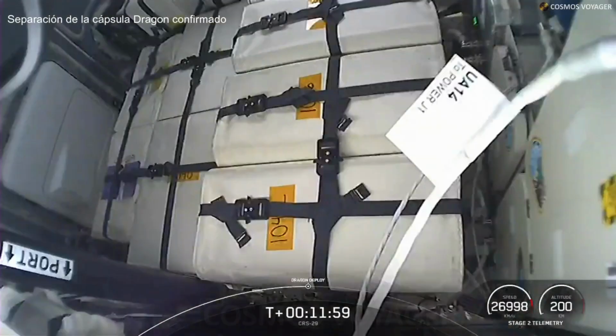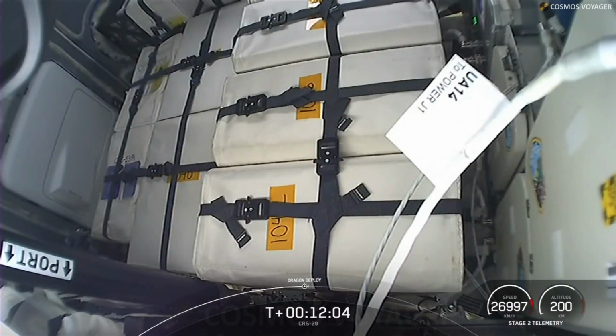Dragon separation confirmed. And there you can see on your screen, the Dragon spacecraft has separated from the Falcon 9 second stage. All 12 latches around the docking ring are open. And those rings are open and the nose cone is starting to open up. So you're getting the view from the inside of the Cargo Dragon spacecraft. We're looking at the nose cone now. This is the very tip of the spacecraft, the tip of the rocket you were looking at on the launch pad. This is the nose cone opening up, and right underneath it we'll get a view of the vacuum of space.